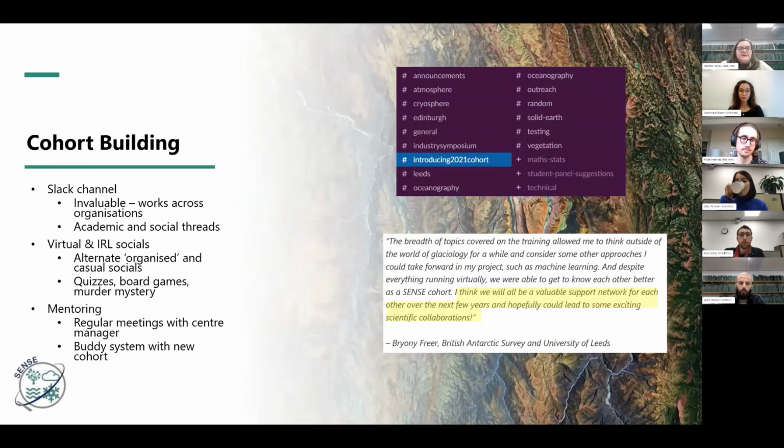So another thing about SENSE is that we very strongly advocate for cohort building. So there's Slack channels, we introduce everyone before they start. We have virtual and in real life socials now. And there's also mentoring going on. So there's regular meetings with center managers and also a buddy system. So you're paired up with someone in the cohort above you, or the 2 cohorts above you, or 3 cohorts at this point. And they're there to answer any of your questions you might have.